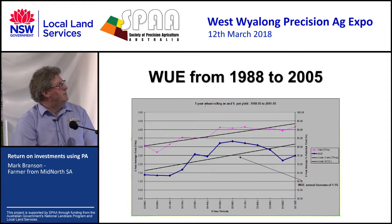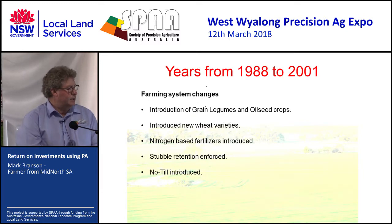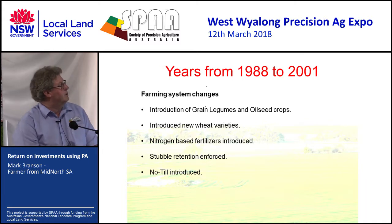So from 1988 to 2005, that's what the map was. I had a water use efficiency, which is this one here, going a bit all over the place, but a trend line there of 1.1%. And in that time, we introduced grain legumes, oilseed crops, new varieties, nitrogen was introduced, stubble retention enforced and no-till introduced.